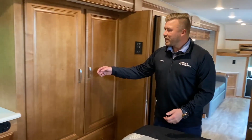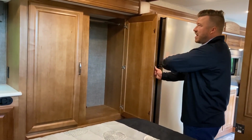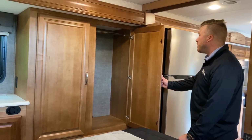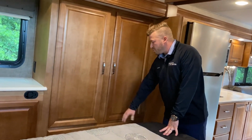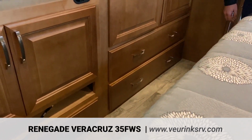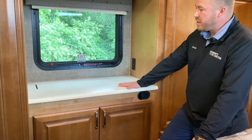Right across from the bed is your wardrobe. This thing is massive. You can fit easily a week's worth of clothes in there. Well, if you're my wife, maybe one day's worth of clothes. But down below that is a couple drawers that we get to put a couple pieces of clothes in, and that's all we're given. But what's really cool is you have this extra countertop space here.